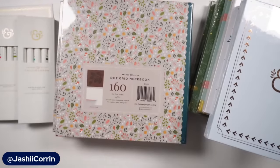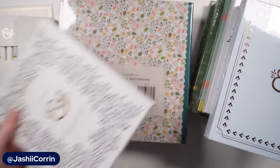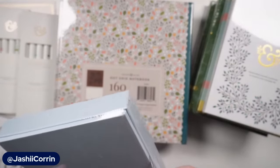Survey says maybe. So we're gonna have to go through and take off all of our plasticky bits so that we can unsheathe the notebooks. I probably could have done this ahead of time, but Jess doesn't do that kind of planning ahead. She doesn't have a planning channel. So you can see we have a range of different sizes here.